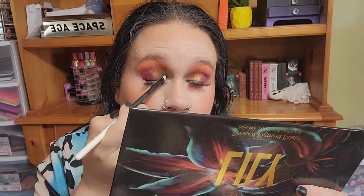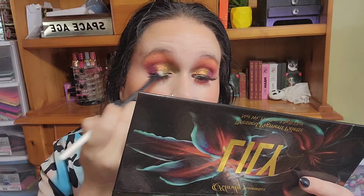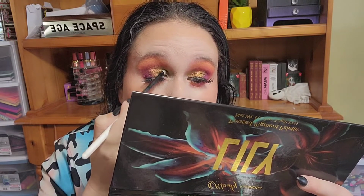Okay. I was thinking maybe this for the inner corner. First of all though, I am going to take a little bit of that You Grow Girl, that duochrome. Just because again, I now have fake nails on. I'm back to that again. We're back. And I just really like to fill in my eyes. So then we'll take Tiger's Lily, which is that other little orangish shade.